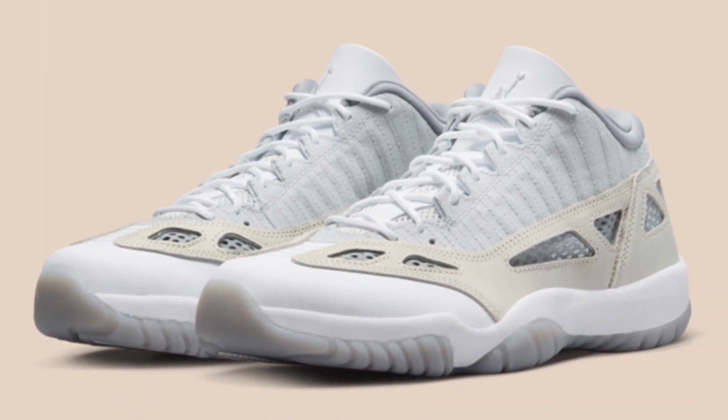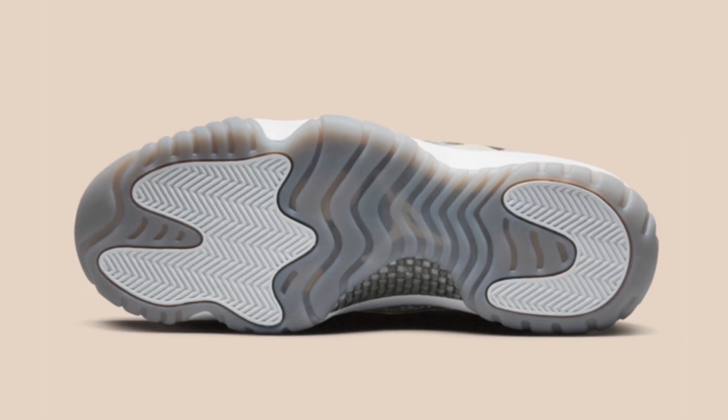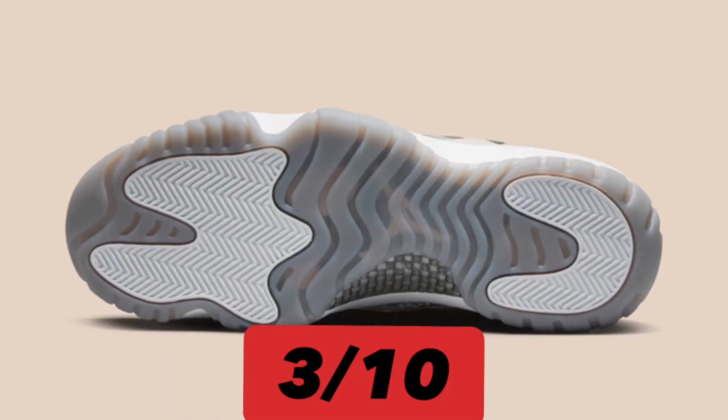This one is one of the less popular models when it comes to Jordans, and the light tones used give this sneaker a really simple look. For that reason, and based on the performance of previous colorways, I would give these a hype rating of 3 out of 10.